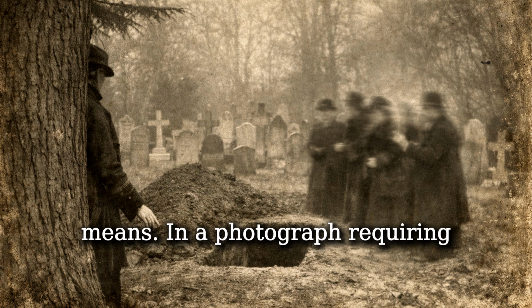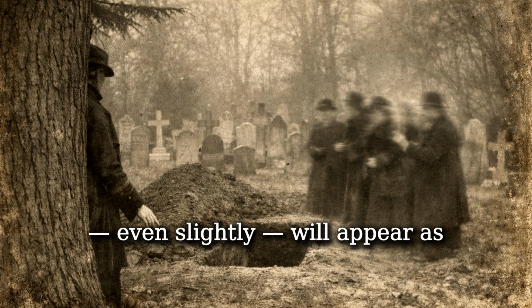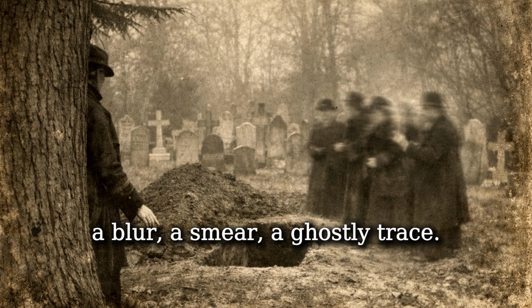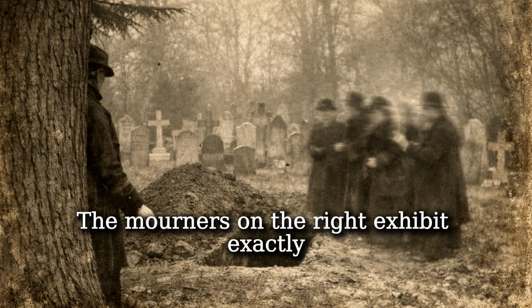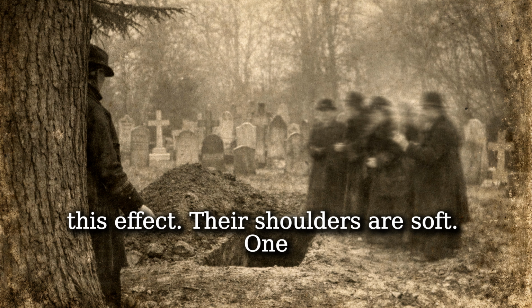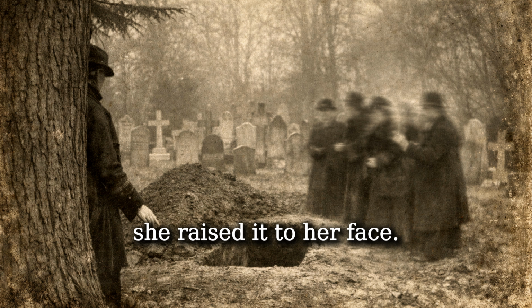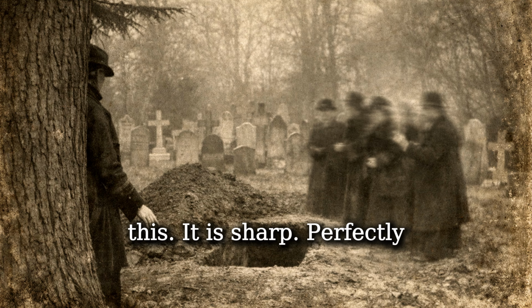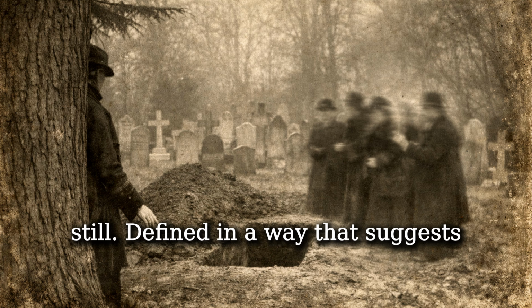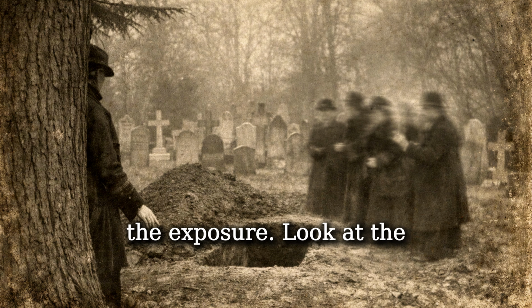In a photograph requiring an 8 to 14 second exposure, any person who moves, even slightly, will appear as a blur, a smear, a ghostly trace. This is well documented in Victorian photography. The mourners on the right exhibit exactly this effect. Their shoulders are soft. One woman's hand is a pale streak where she raised it to her face. The standing figure shows none of this. It is sharp, perfectly still, defined in a way that suggests absolute motionlessness for the entire duration of the exposure.